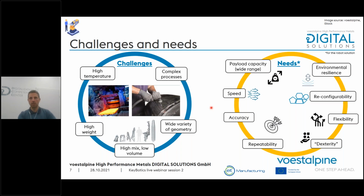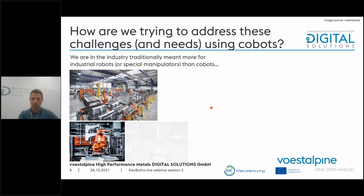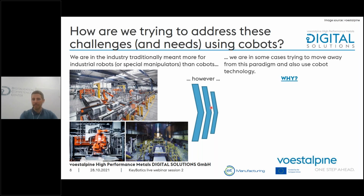Good. Yeah. And now, how are we addressing these challenges and needs using cobots? We are in an industry which is traditionally more meant for industrial robots or even special manipulators handling really high payloads, or heavy-duty robots, than cobots. However, in some cases, we are trying to move away from this paradigm and try using other technologies as, for example, cobot technologies.